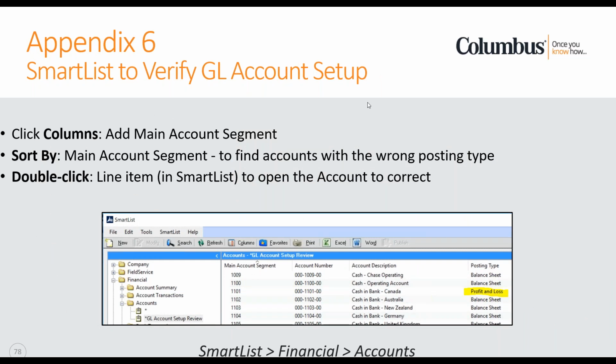Appendix 6, this is the SmartList to verify the GL account setup. Here we would find Financial, and then Accounts, and you would click on Columns and add the main account segment, and then sort by that main account segment to find the accounts with the wrong posting type. Typically all the accounts below 4,000 are the balance sheet, and above that are P&L. So it usually stands out really quickly if you have something that is set up wrong.